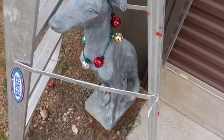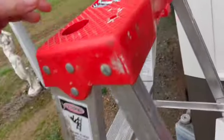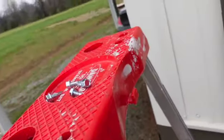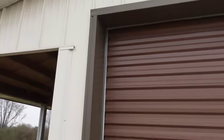I wonder if that's bad luck for the doggy there being under the ladder. So what we've got are these self-tapping screws. God, it's cold out here. And I'm going to put them up there high, and I'm going to wrap this monofilament side to side. So I got two things here. I love this thing. This is what I'm going to use to do the stained glass in the bathroom here later today, I hope. So anyway, let's put those up there.